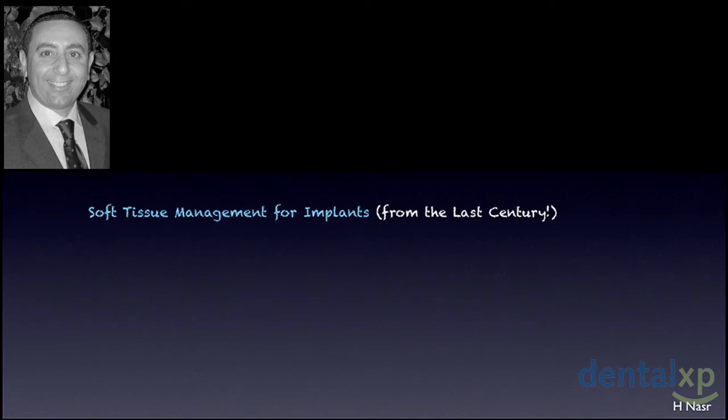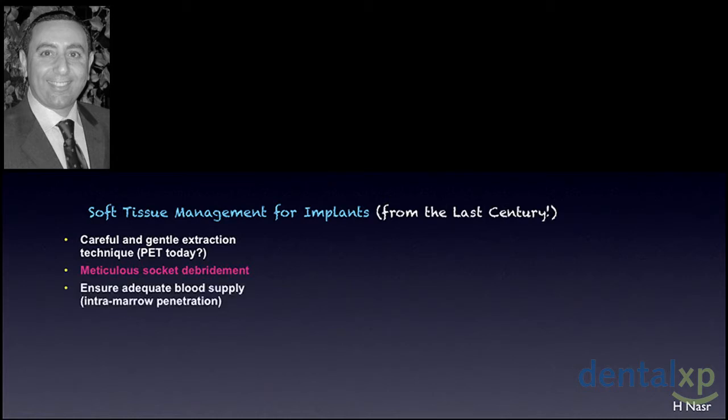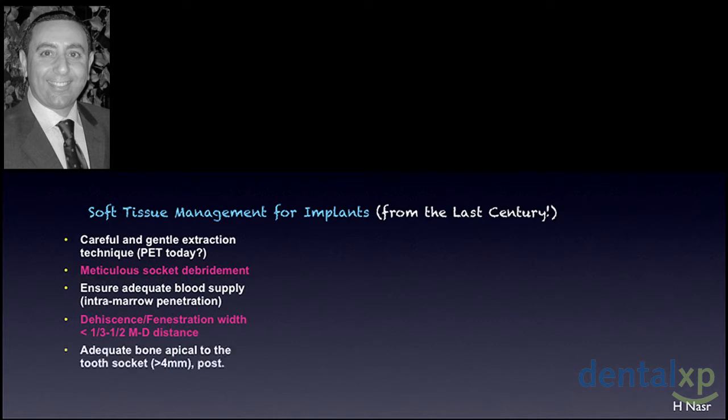Now remember, this is from the last century. Believe it or not, the 90s are in the last century. So now I'm looking at that, and here is what I presented when I was doing cases in the early 90s. As far as careful and gentle extraction technique, with partial extraction therapy being the new thing today, meticulous socket debridement, good blood supply and marrow penetration, having the dehiscence or fenestration in immediate implants that's not more than 1/3 to 1/2 the mesiodistal distance, so you don't end up with a problem.